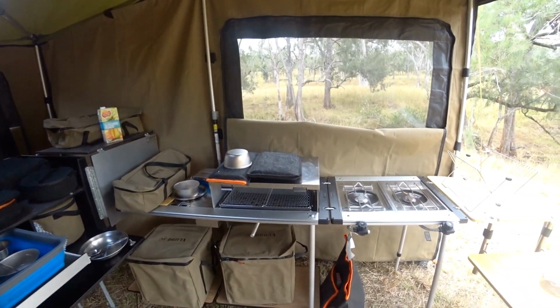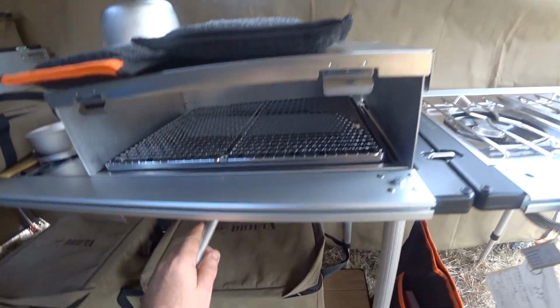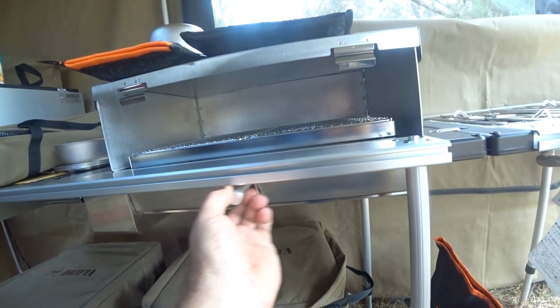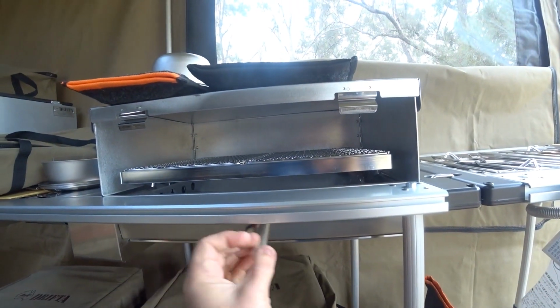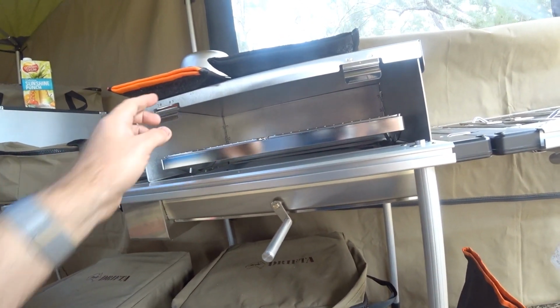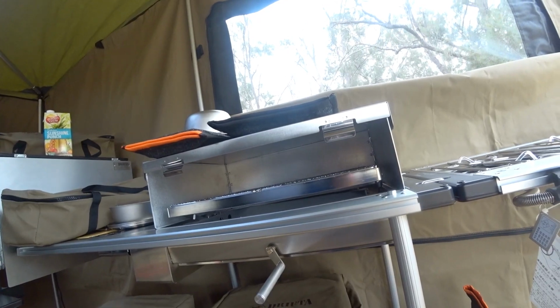We have over here the Snow Peak double burner box. So these are little charcoal boxes. It's got a little wind up handle up underneath here, and you can wind this sucker up and you'll see how this goes up. And what we've done here is put a wall around it. We've got the lid sitting on it because we're going to be cooking pizzas on this later on. So they work really well.